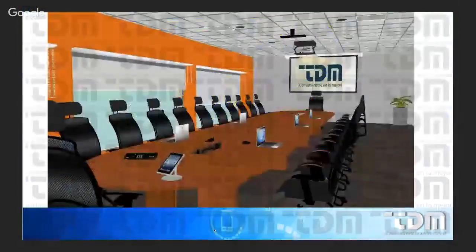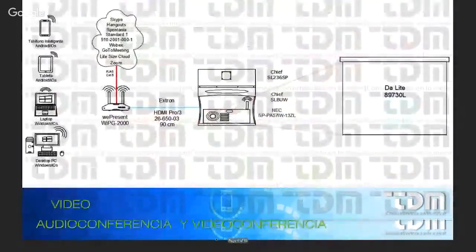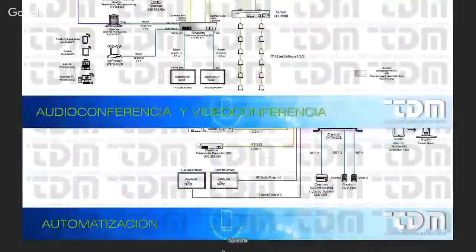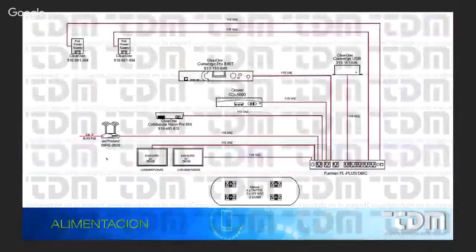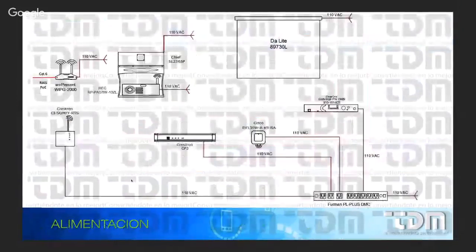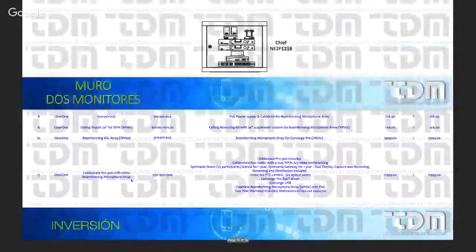So now we will see the investment that is needed to make all this happen. I will go little by little to tell you what's the investment on each item, so you have a budgetary idea on how much you need to invest. Here you can see from the downlight, the chips, the monitors, the ClearOne, the W%, the quantity, the amount in US dollars, plus the quantity that is needed for each of them.